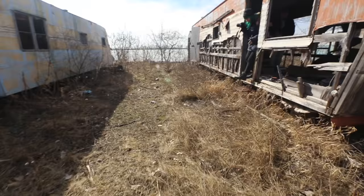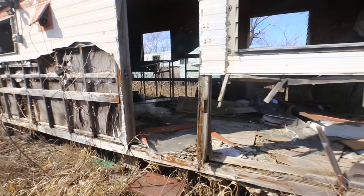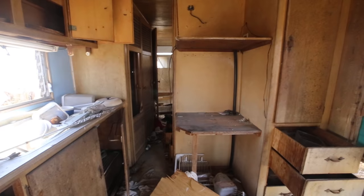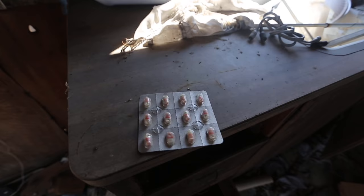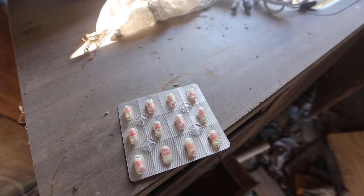Wait, does that mean this place has only been like this for like 10 years then? I could see 10 years. There's some Benadryl. Like, expired in 2008. Yeah. How long does Benadryl usually last for? Maybe like 2 or 3 years. So we're looking at less than 15 years. Okay. Benadryl that's expired 10 years ago.